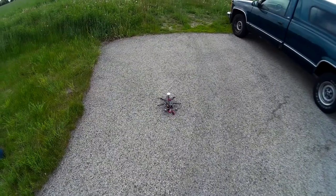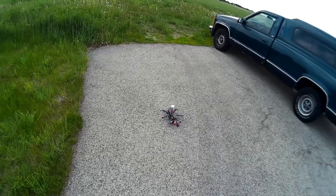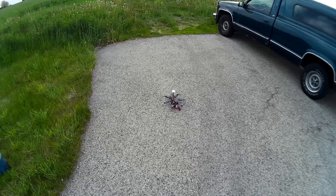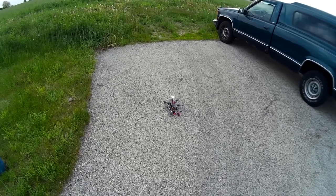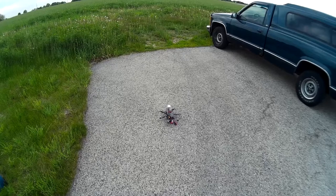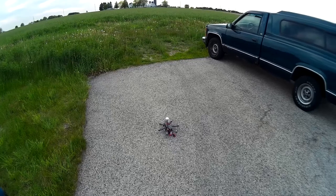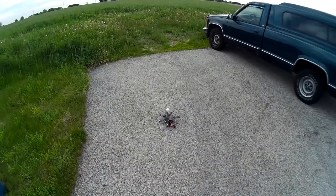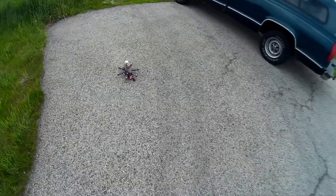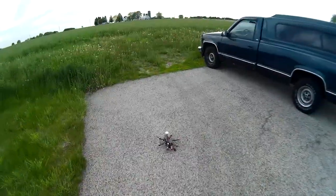All right, so anyway, got a little bit of the mini hex going here. It doesn't look like we have a whole lot of satellites, but we're going to find out. It's in attitude mode. I haven't flown the DJI in a while, so I'm trying to familiarize myself with the controls again. There we go. Something doesn't feel right here. Okay, all right, we'll try it again.